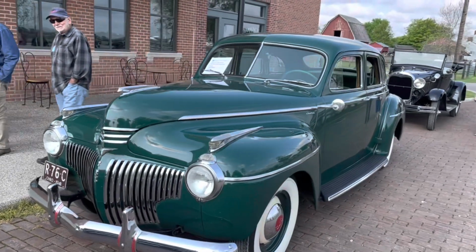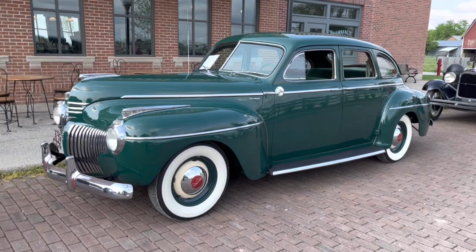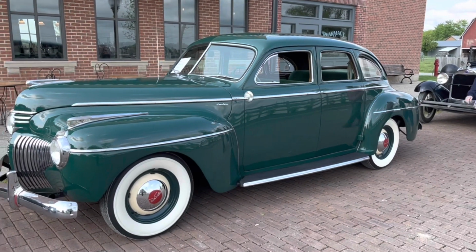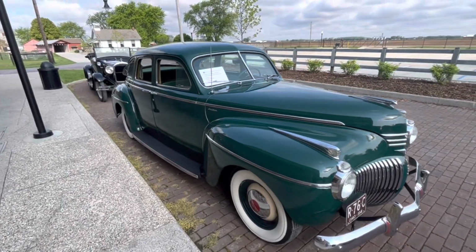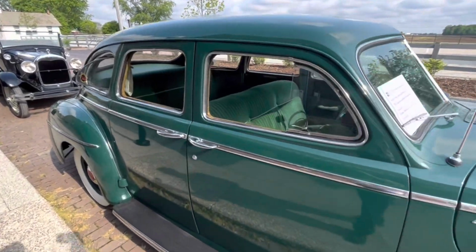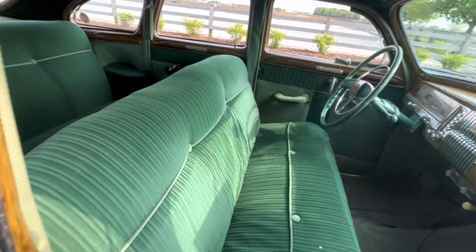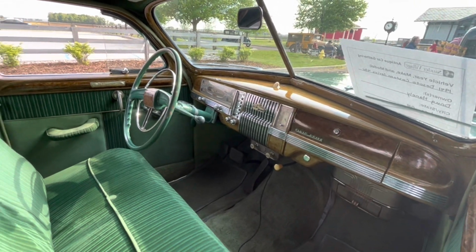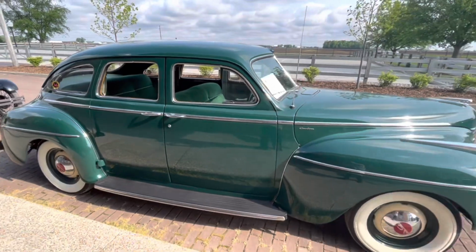Staying in 1941, here is a 41 DeSoto. For those of you not familiar with the DeSoto, it was a mid-priced Chrysler brand. It was a good car, but they didn't really sell well in the late 50s, and by 61 it was phased out. But this is a really nice example. I like the color-matched interior on it. The green, I think, just works. Wood accents on the dash. This is the early 40s, so you still have some of that Art Deco look. It's just a nice car.